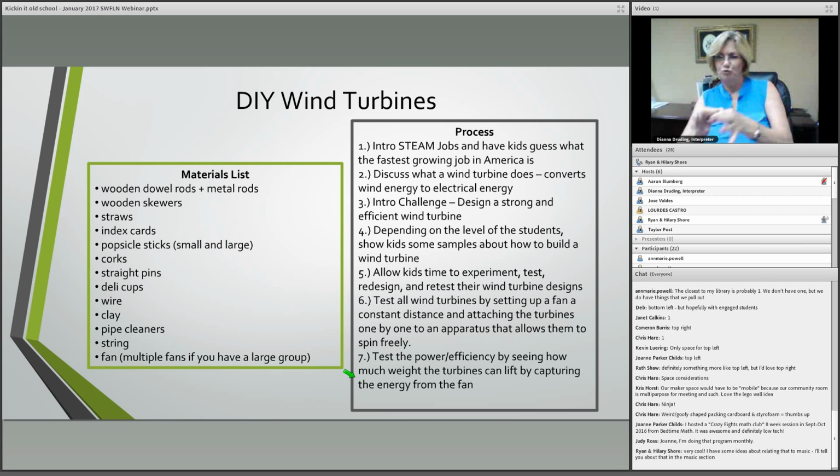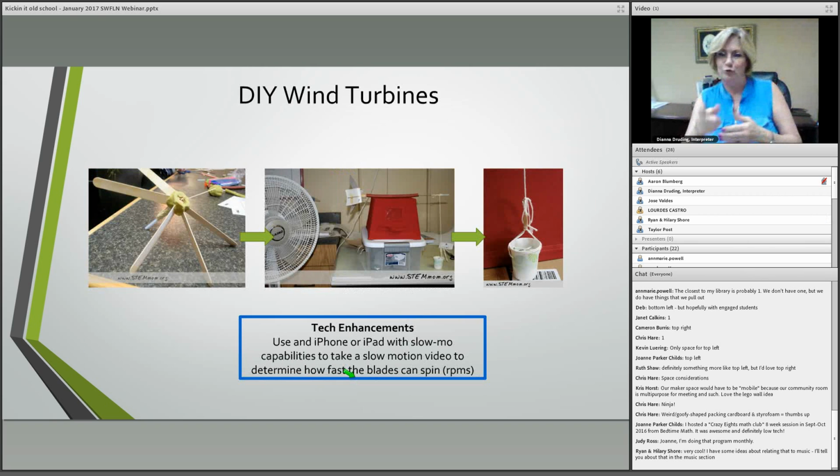You're going to tie a string, and actually I'm going to skip to the next slide so you can see it. Here's the setup. Here's your fan. Here's your wind turbine. Now this is different from mine.